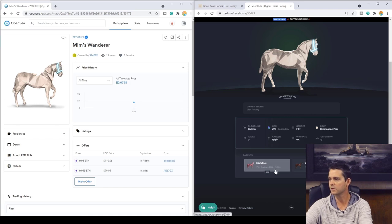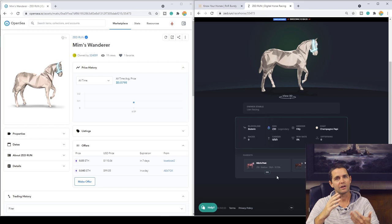Nearly 14% win rate. You could do a little bit more research on the dad for sure by coming here to Know Your Horses if you want. I'll show you how to do that. But if you can find a horse as good as that, that's had no races, got a pretty good dad. It's also a legendary, so it's been bred from two Genesis horses. You know, that's a pretty good horse.